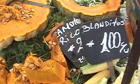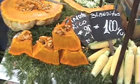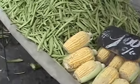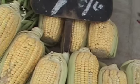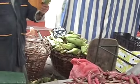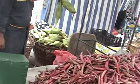Looks like this is called zapallos, lindos. Rico, rico, dulcecito. Sí. And these look like red beans, and there are green beans there. Look at the size of this corn. Grande. Ah, sí. Gracias. Lindo.